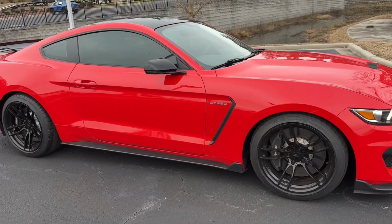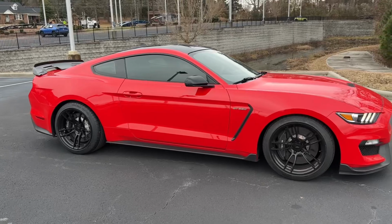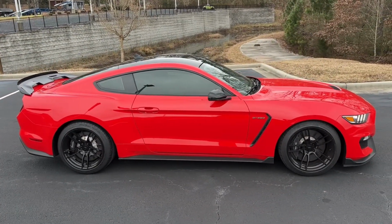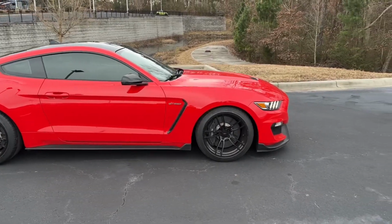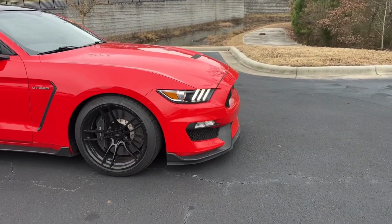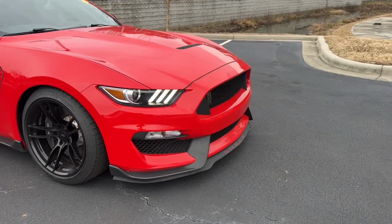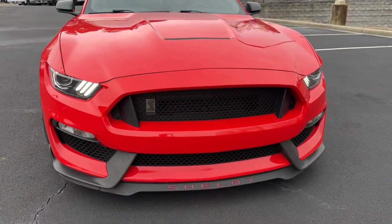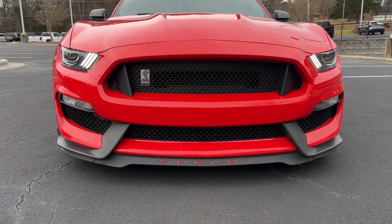The side profile of this vehicle is absolutely gorgeous. You have that black spoiler in the back, black wheels, black roof, gives it a really aggressive appearance. Speaking of aggressive appearance, you're going to have the front lip up front with the Shelby logo, and you're also going to have that classic Shelby snake right there in the grille. Look at how mean this thing looks.